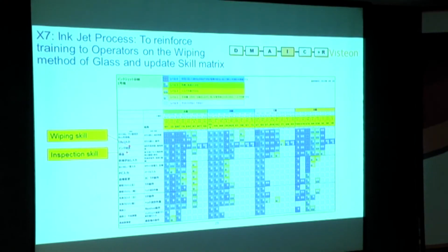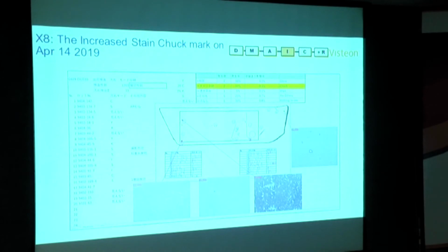This is a skill matrix. We are using only the updated one, where all three are marked green and blue. So only that particular operator can do the particular wiping process. Earlier it was everybody, and in industry new operators come into the picture every day. So it has been improved and restricted to the particular station for the wiping alone.